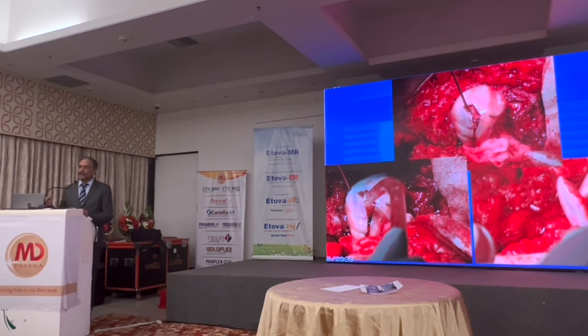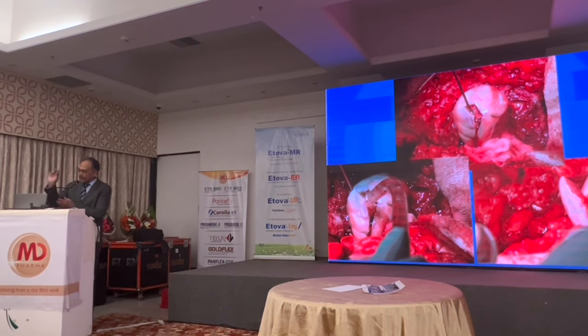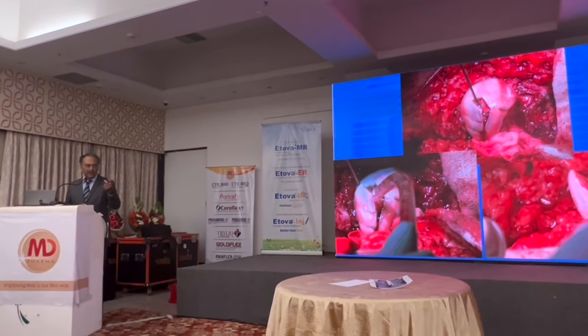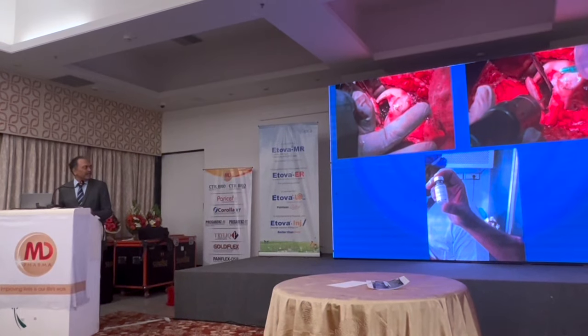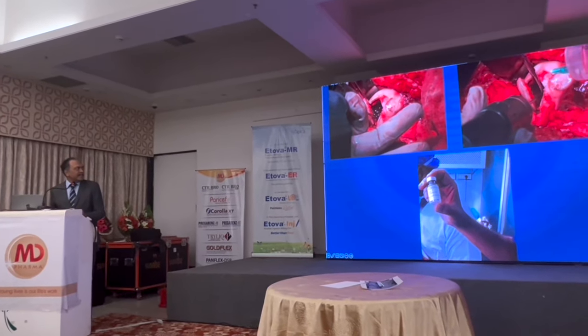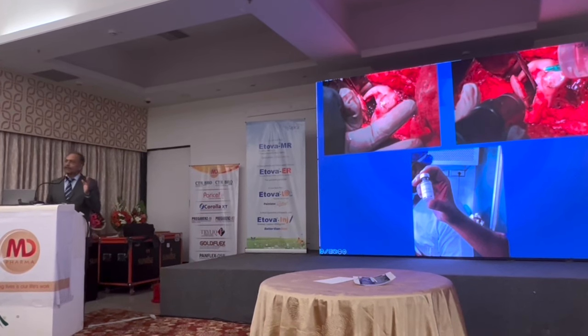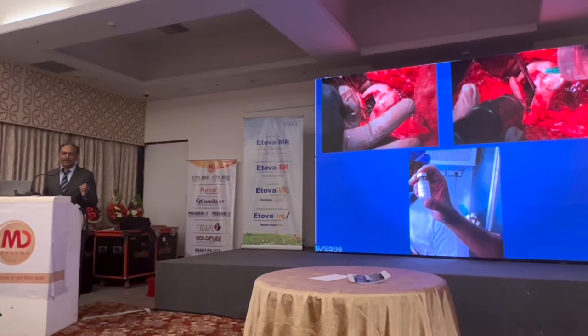It's hard to believe that through the core decompression circular cylindrical window, you can remove the eccentric lesion. Though I have seen this wonderful instrument that you have, the trapdoor approach does give us wonderful access. So this is, at the end of which we put bone graft. We can take bone graft from, my recent favorite is the tibial bone graft.